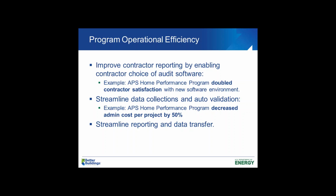Another example is the Arizona Public Service Home Performance Program. They were able to decrease their administrative cost per project by 50% because of the changes they were able to implement. And another way of making process improvements is to streamline the reporting and data transfer as well. HPXML can be used to enable that type of process improvement.